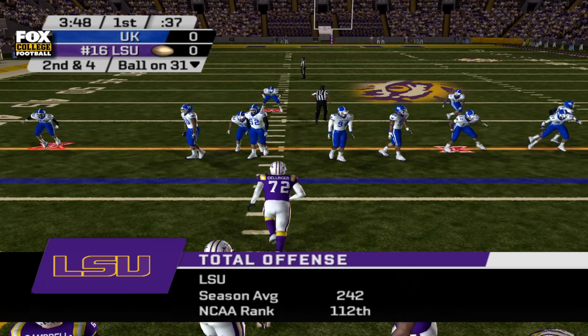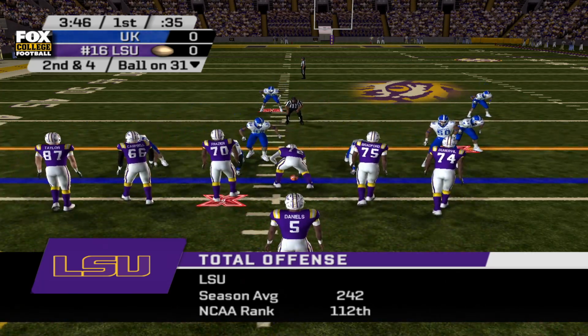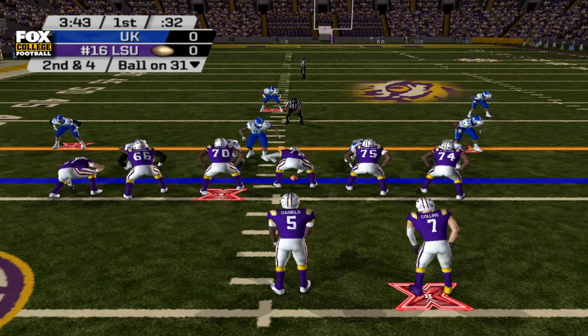Here's where the offense stands compared to the rest of the nation. Yeah, they sure are struggling when they have the ball. Nothing good seems to happen when they're on offense.